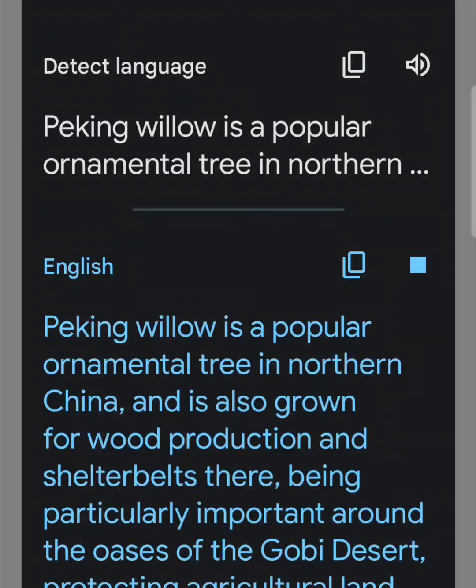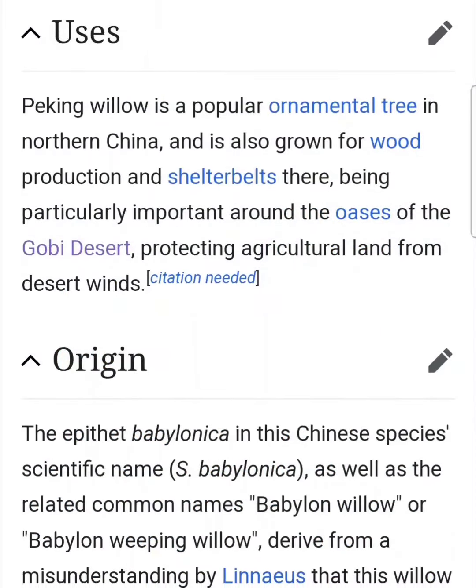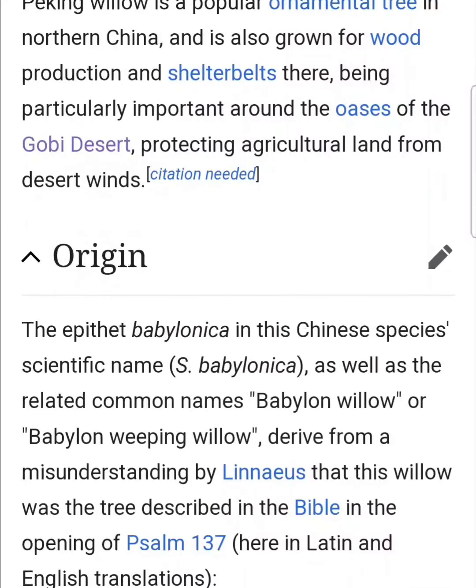Look at that. Peking willow is a popular ornamental tree in northern China, and is also grown for wood production and shelter belts there, being particularly important around the oases of the Gobi Desert. Protecting agricultural land from desert winds. Citation needed. The Gobi Desert. Oh my goodness.